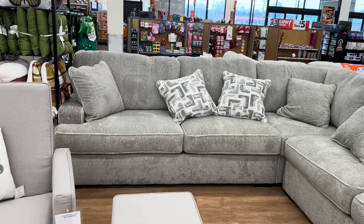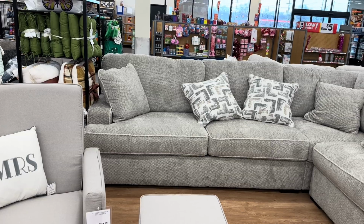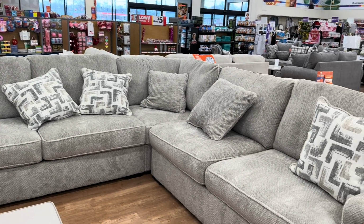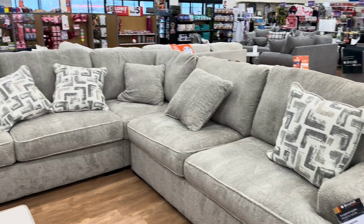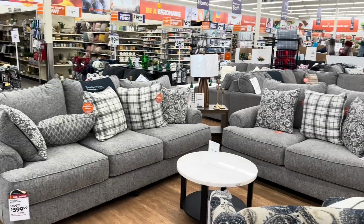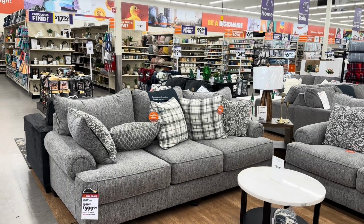Two people, two regular size. Two people can sit on each cushion. Yes, at least two. Minus the one in the middle because it's a little bit smaller. That one right there. This gray two-piece is by Broyhill and it is called Fall River Mineral Sofa.